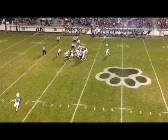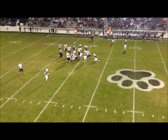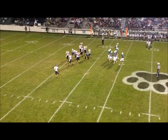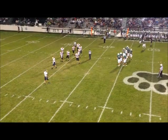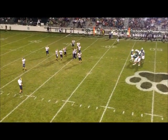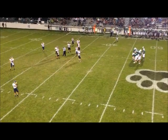Caleb Hoyne hands off to Ryan Harder. Brings it across the 40 to about the 38. 5 yards, we'll give him 5 on that. Second and 5 for the Bulldogs.